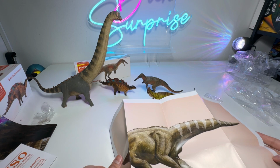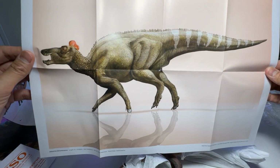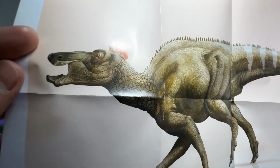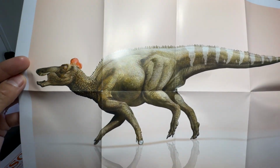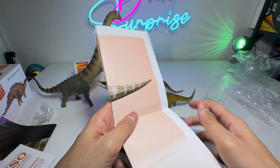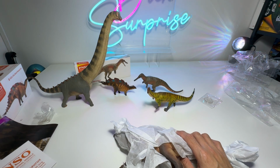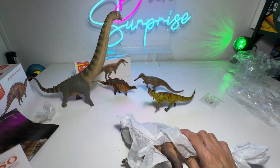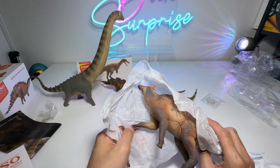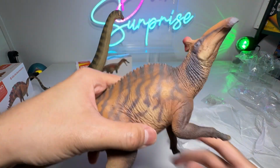Wow. Very cool. It doesn't feature it in a natural environment. It's basically like a studio shot, but you can see the illustration is just wonderful. I don't think anybody in the world can illustrate as well as Zhao Chuang and Yang, really. I think they're the best scientific artists right there. When it comes to dinosaur figures, I don't think anybody can match them, to be honest.